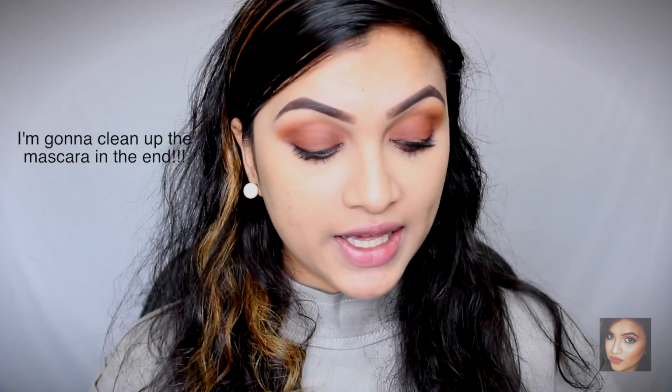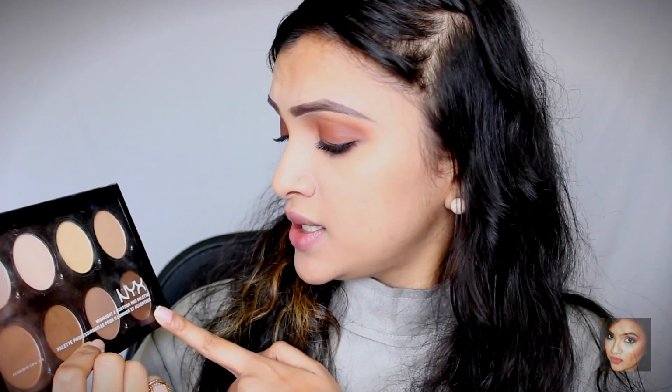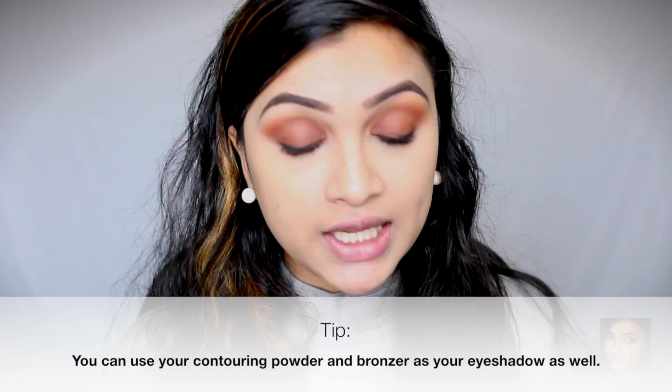So now that our eyes are done, we are going to move on to the rest of our face, and today I'm going to be using my NYX highlight and contour palette. This is a very handy palette to have. You get everything that you need in this palette.